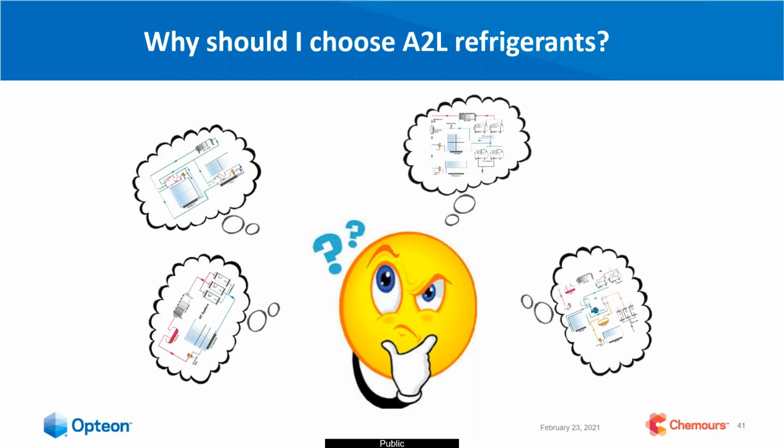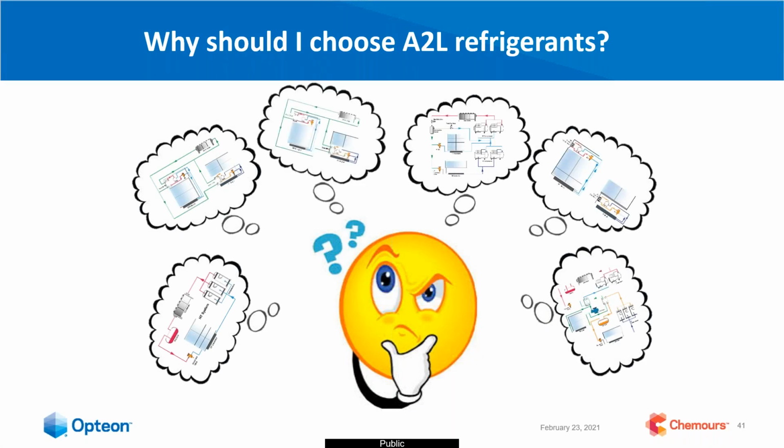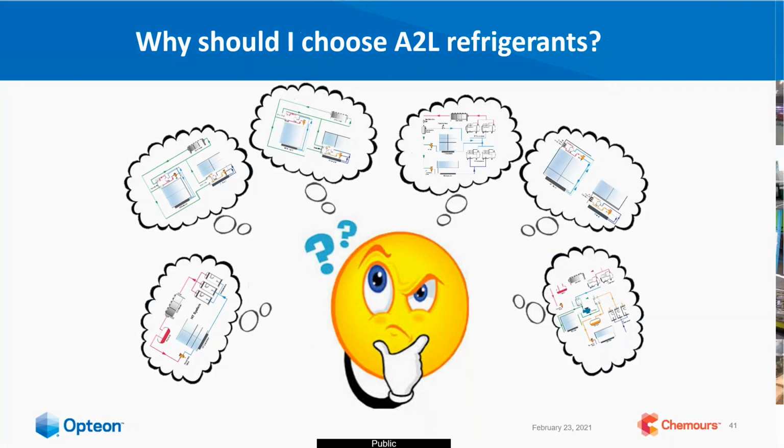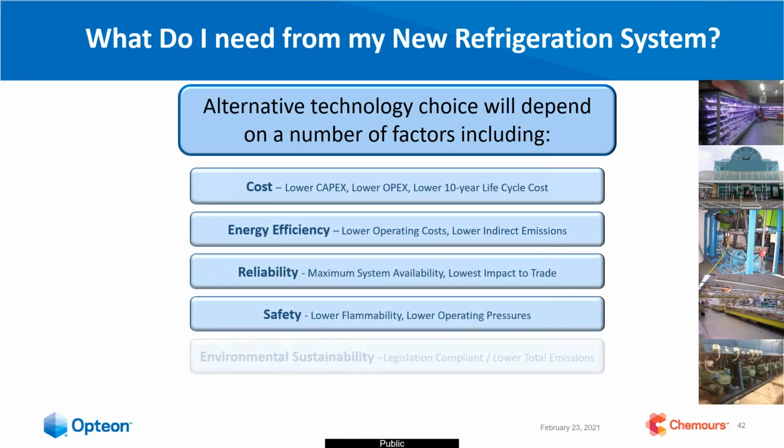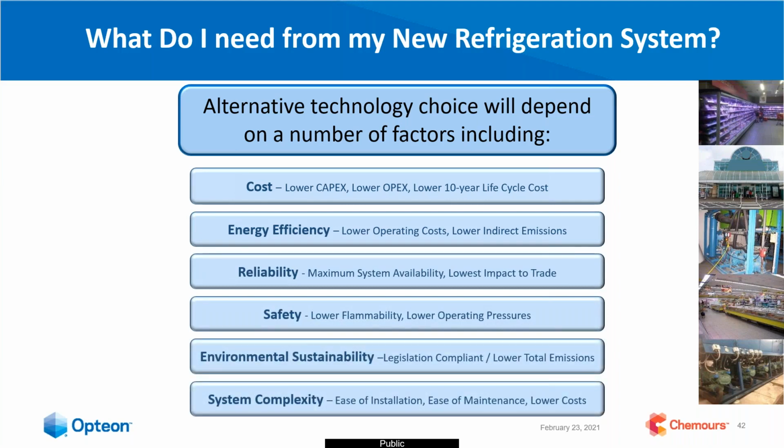So why should you choose A2L refrigerants? We talked about choosing them over some of the other options, but obviously you're going to have to go to something with a lower GWP. When you do that, you're going to want the best and most cost-effective solution you can get. We just talked about energy efficiency, very important from a sustainability point of view as well as adding to the cost. Then reliability: downtime, and how difficult it is to run the equipment. Safety: we're going to talk a little later about flammability, but we now have products which are proven to be safe in use.